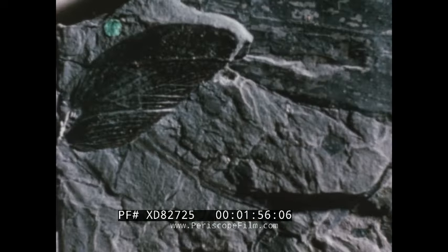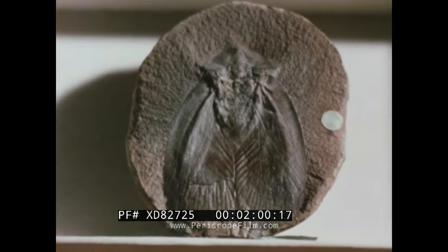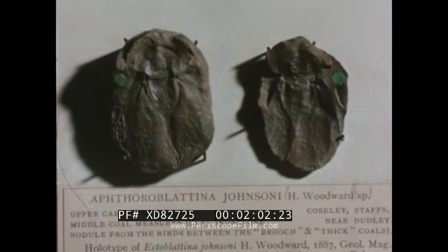Fossil remains found in carboniferous deposits laid down at that time clearly show that in almost every detail the insects are identical to those which are a major pest of the food industry.